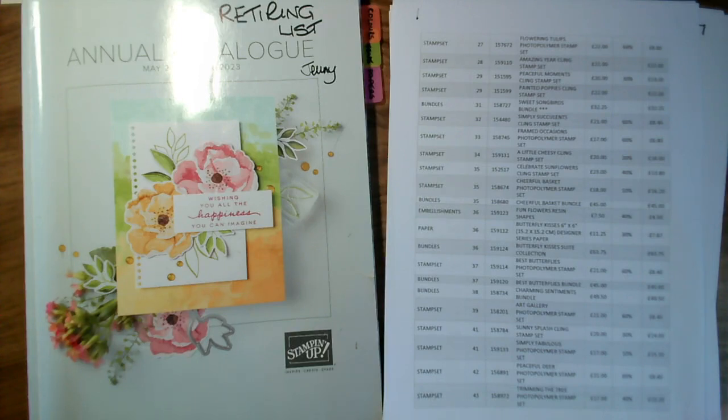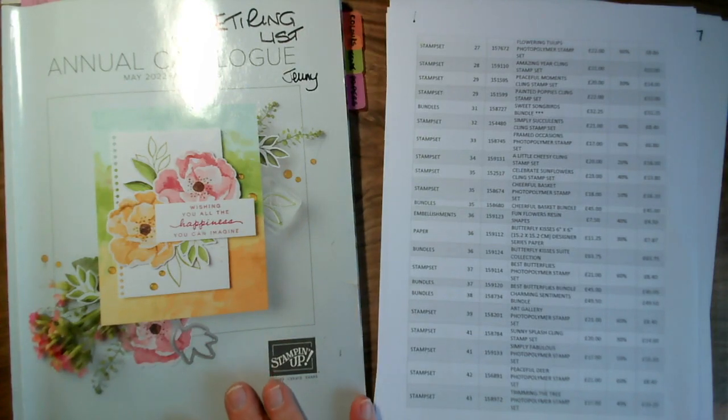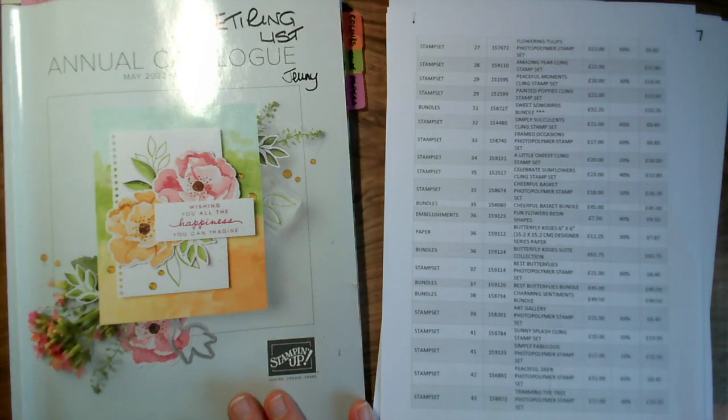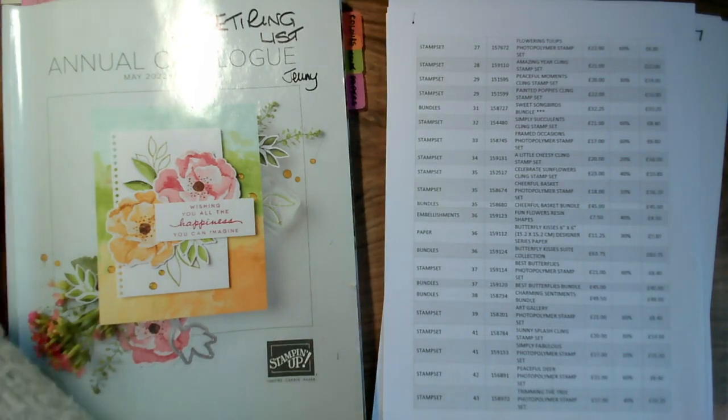But you can use the filter option to narrow it down, for example, by stamp sets or by inks or whatever you're looking for. If you can't find it, there's a reasonable chance it's already sold out. But by all means, check with me if you need to. If you're looking for something and can't find it, remember things like the word colour are the American spelling. So if you can't find something, just check that you've got the spelling that Stampin' Up use.